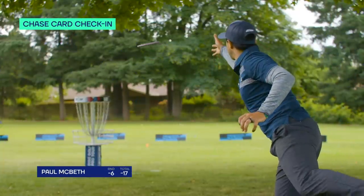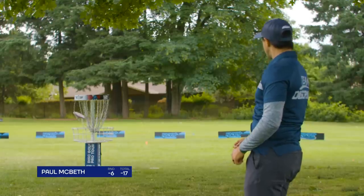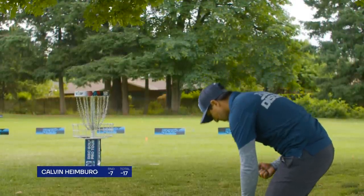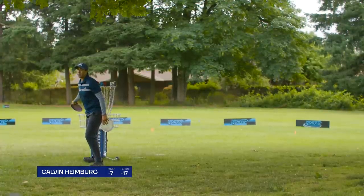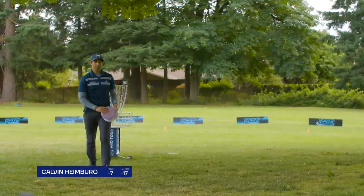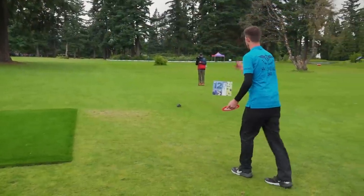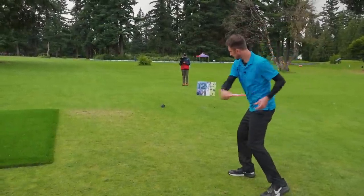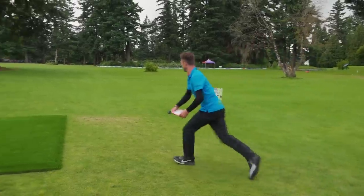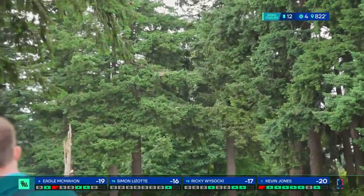Let's take a look at how Macbeth is keeping up. And he is at 6 under. Look at this putt. Dancing in. Ooh. 17 under par thus far for both Paul and Calvin Heimberg. So important names to be noted. Obviously, they are still in the mix as Kevin Jones, I believe, just got to 20 under par. He just took the lead. Yeah, 20 under par.